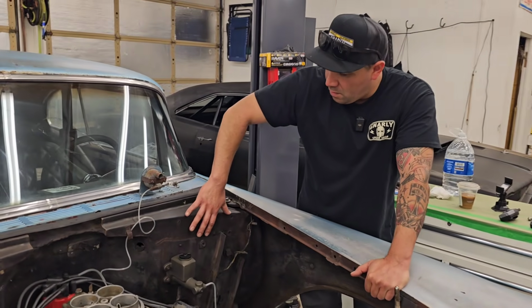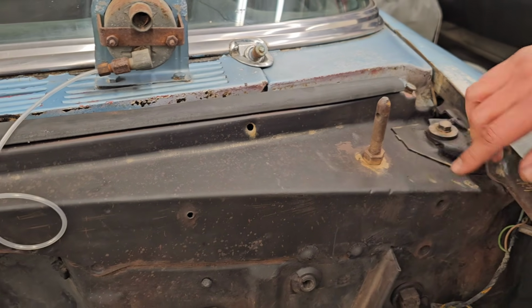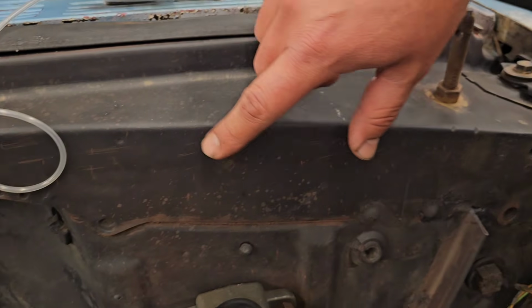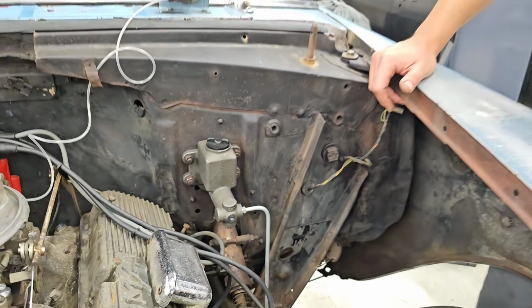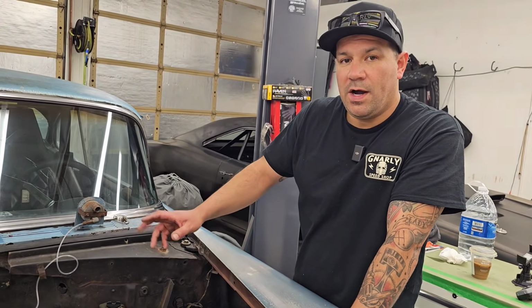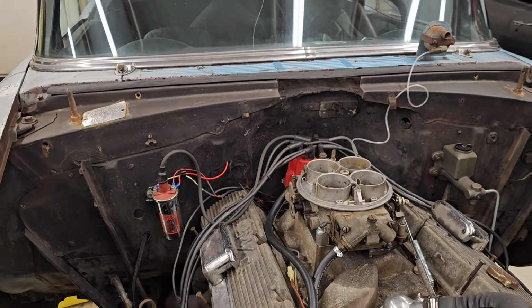Like this part of the firewall had a lot of yellow paint on it, and red and white, all different colors. And we worked our magic here and paint corrected it to match the rest of the engine bay. And also we cleaned up some of the wiring in the engine bay too.